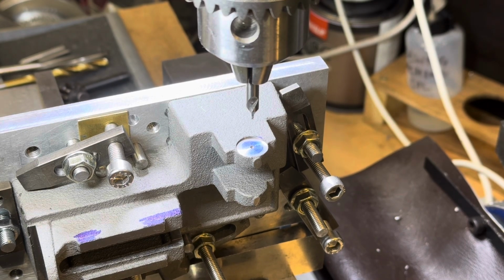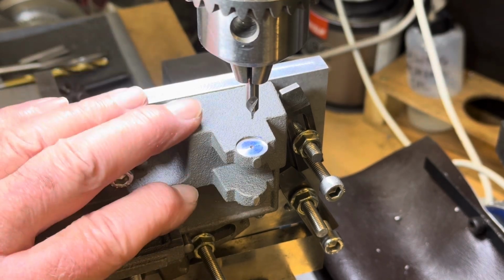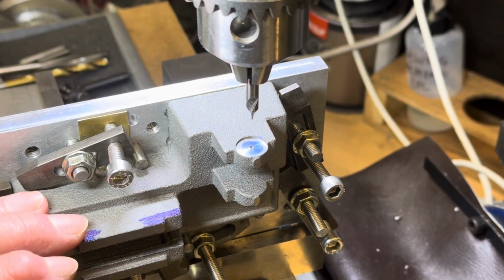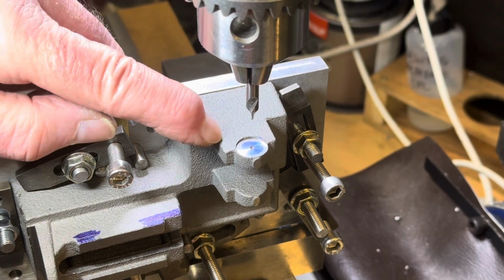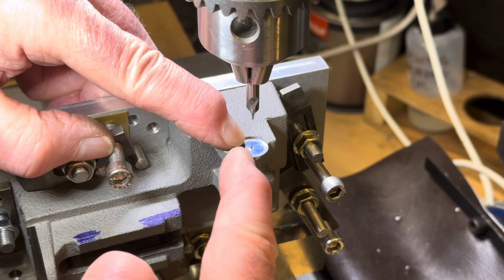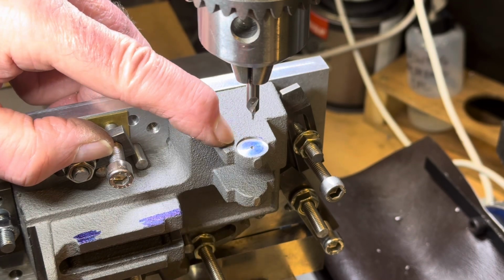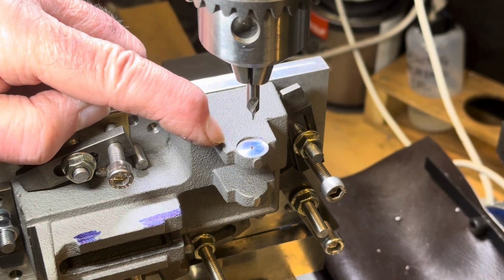This is the third in the series of machining the PM Research engine. I'm still working on the base, but I'm hoping during this sequence that I can complete the work on the base. So what I'm going to do first is drill through here, through both parts here, which will take the shaft for the flywheel and cam.